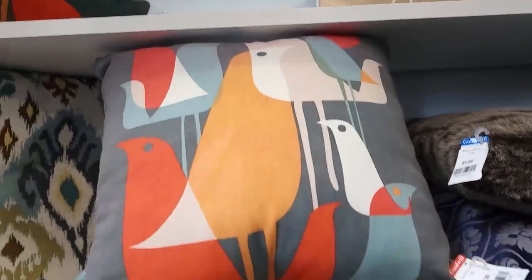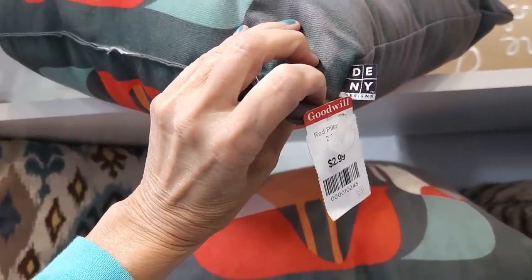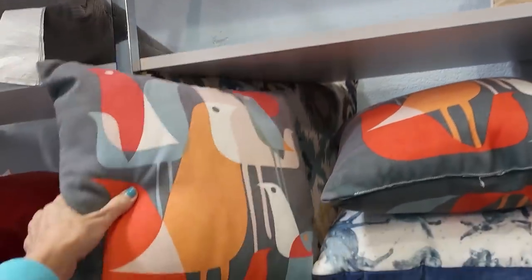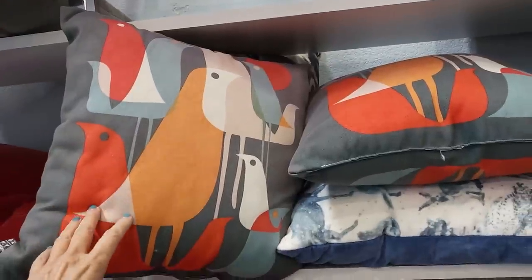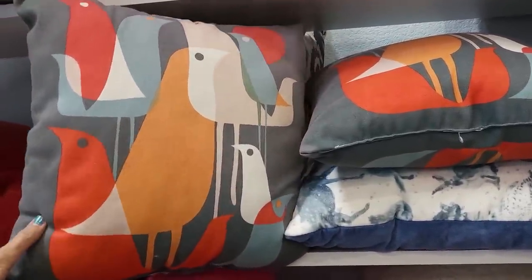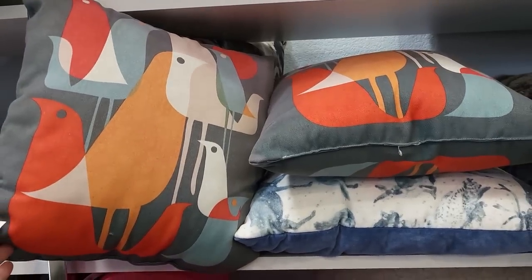Birds. They remind me of the Partridge Family birds. Somebody cut the tags off of them, though. Oh, no, that one has one. Denby. Again, these are kind of cool. They'd be really great in like a 70s themed room because they do scream Partridge Family. I might have to end up with these. They are only $3 each. Okay, I'm getting the birds.